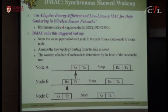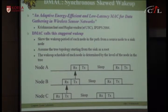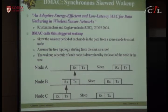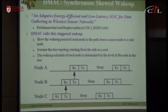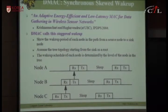The title of the paper was an adaptive energy efficient low latency MAC for data gathering in wireless sensor network. The idea is, even if you employ this duty cycling, if you are smart, if you arrange the sensor nodes in a pipeline fashion so that their wake-up periods can overlap in a certain way, then you don't have to experience this sleep delay. You can send this information as soon as the event is detected. And he named this staggered wake-up. The idea is quite simple, but it is a very interesting idea.